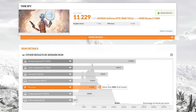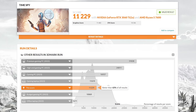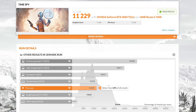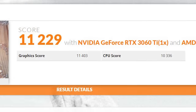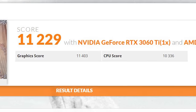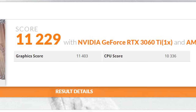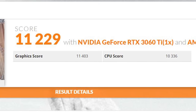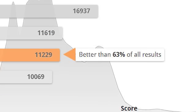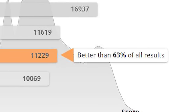So yeah, really happy with this, and if you're curious about performance, in 3D Mark Time Spy, this combination of hardware consistently scores anywhere between 11 and 12,000, and you can see that our graphics and CPU scores are very similar to each other. The CPU, at least in this test, is slightly less powerful, scoring slightly lower than the graphics card, but this suggests overall that they're a very healthy combination. There's no serious bottleneck here, and we're still scoring better than over 60% of all submitted results.